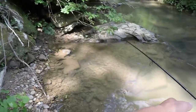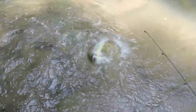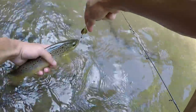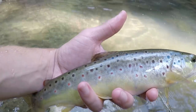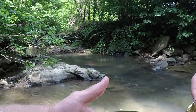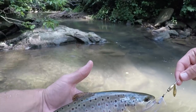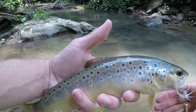Come over here, bub. Come here, dude. Let's lay the whole rod down. Share the whole gang. What you up to? Oh, okay. This dude's got the alligator roll down. There we go. Look at that. Pretty freaking trout. Tiny little creek. Look at that. It's a tiny little creek. Gorgeous fish. Does not get any better than that.